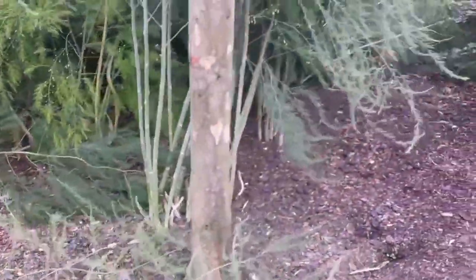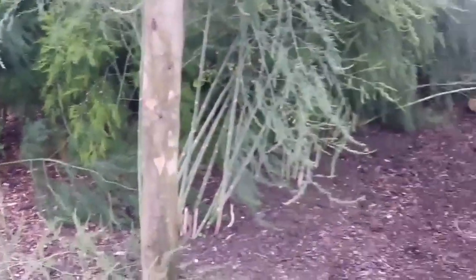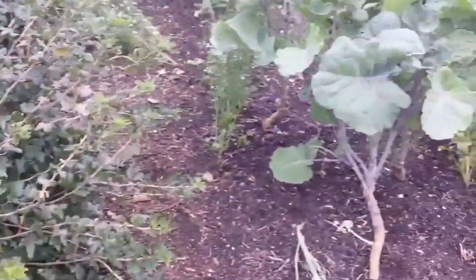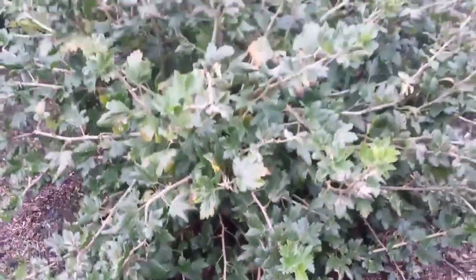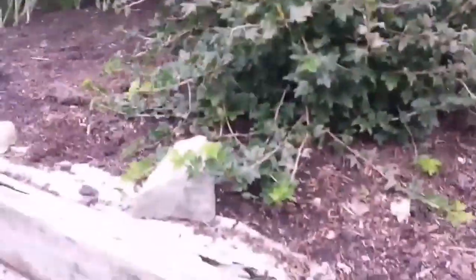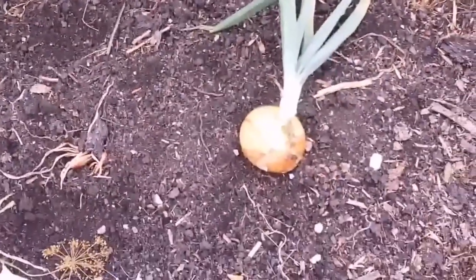Probably I should have asked Charles to talk over this when I was talking with him. I should have filmed it. But Charles has had some videos explaining what he is doing. But seeing the vegetables firsthand, for example, this gooseberry, something else. Look at this. And this giant onion, just lonely here.